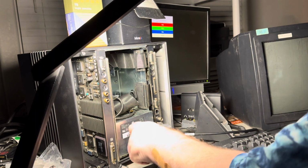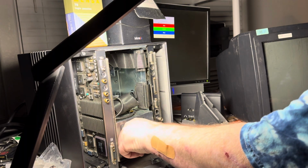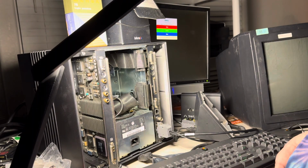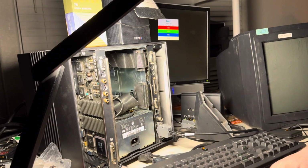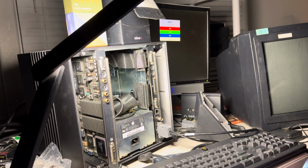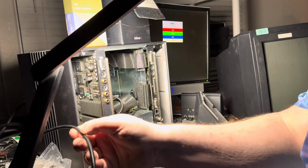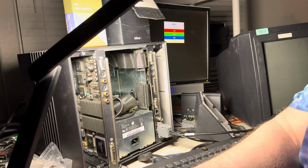Okay, so I'm just kind of walking back through everything. So let's see if it's maybe the power cable. So I'm just kind of troubleshooting everything as we go here. So I did have another power cable. And these are all kind of common things that I do.